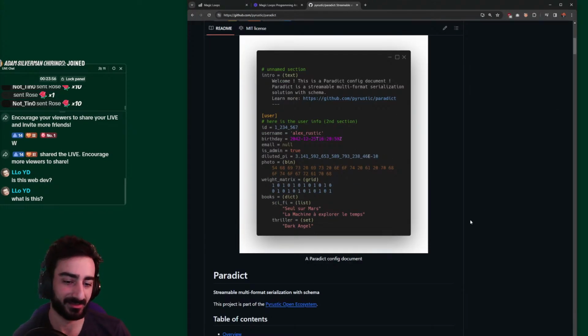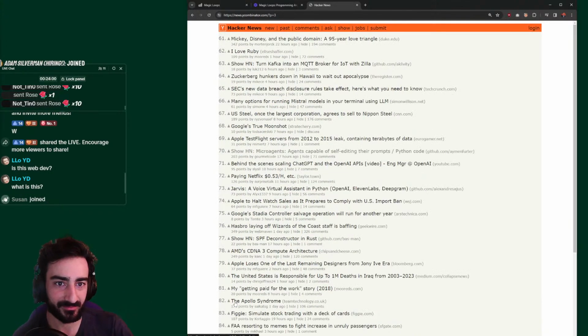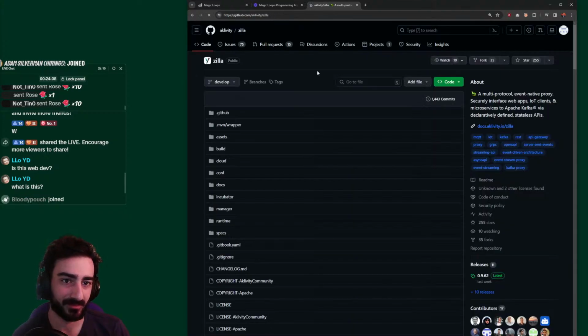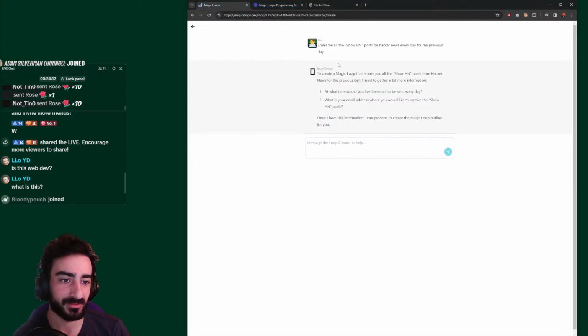I don't know what this is, to be honest, but pretty much when someone has built something really cool and they want to show it off, they do Show HN, which stands for Show Hacker News, and then whatever they're showing. So I'm going to try and make this loop to email me all these Show HN things.